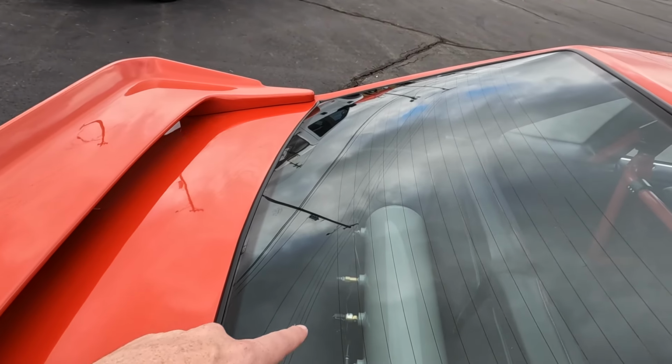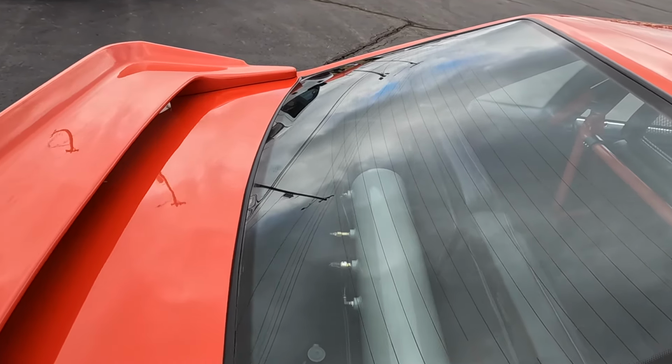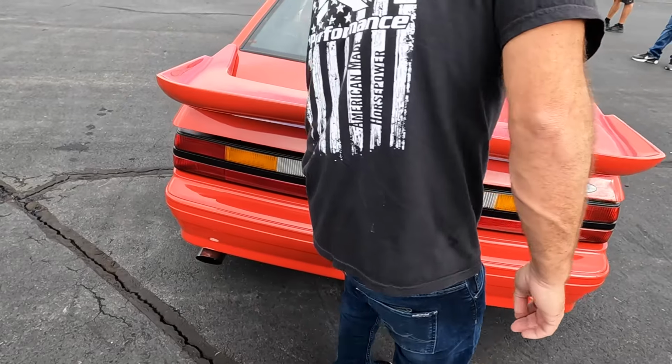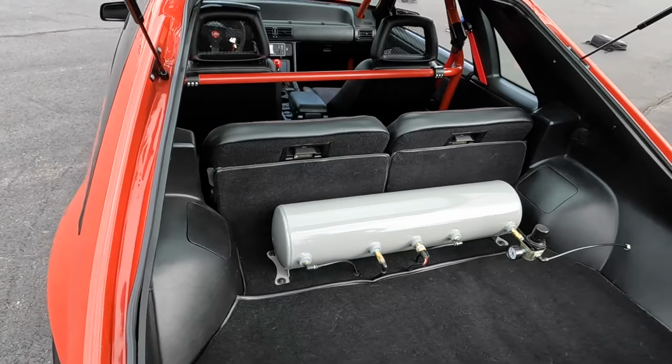Oh, I didn't even see all this. This is obviously your air system, the compressor for the hydraulics, the air, and all that. And then it runs all the pressure for the boost as well. Does this pop up pretty easily? All right, yeah, let's take a look at this real quick. There we go. Full interior car.